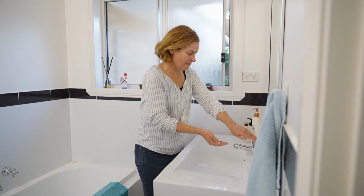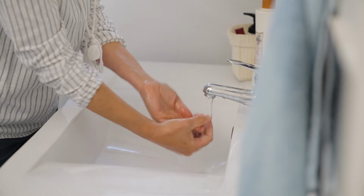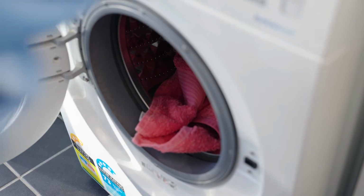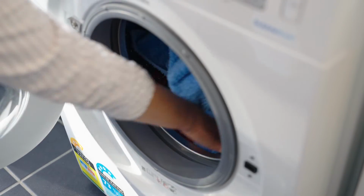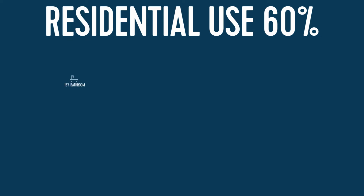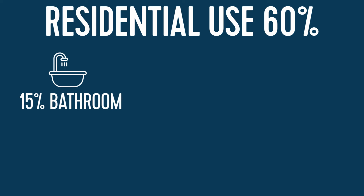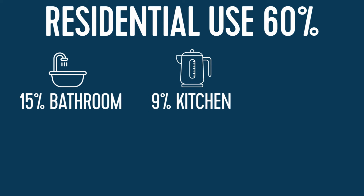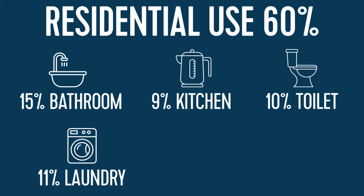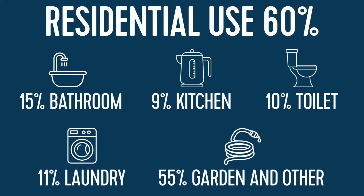Did you know Bathurst residential ratepayers use around 60% of Bathurst's water, with home water use heavily influenced by seasonal climatic conditions? For household users, water is used on average in the following ways: 15% used in the bathroom, 9% used in the kitchen, 10% in the toilet, 11% used in the laundry, and 55% is used on the garden or for other use.